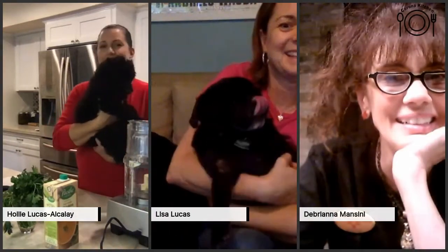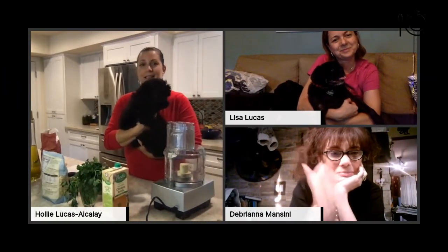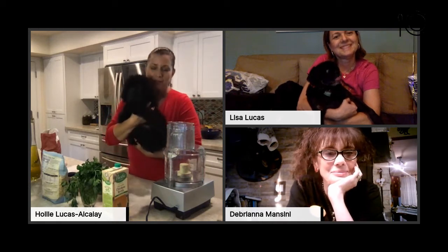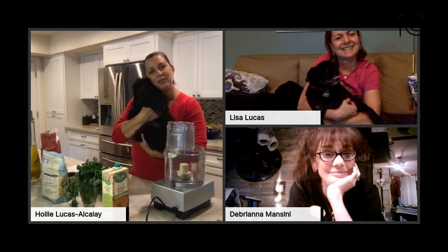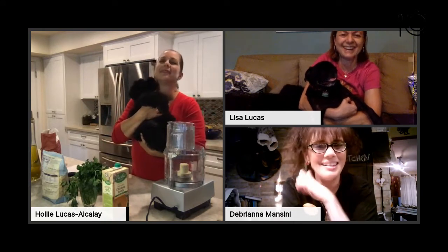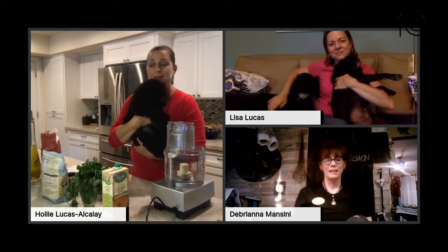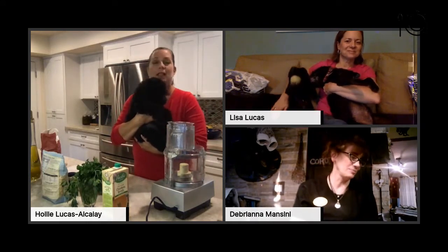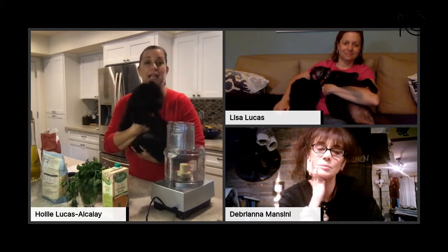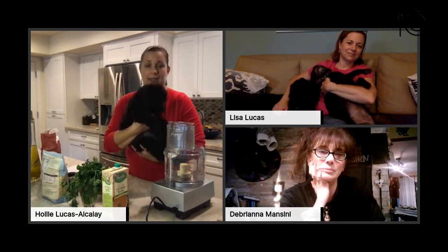So these are all natural, they're going to be all organic, and of course we've got to add some herb because it's Hollie's Homegrown. So we're going to put some parsley in, which is good for their digestion and human digestion as well. Also we have an optional ingredient, ground flaxseed, if you want to add that for some omegas for their fur and their skin.